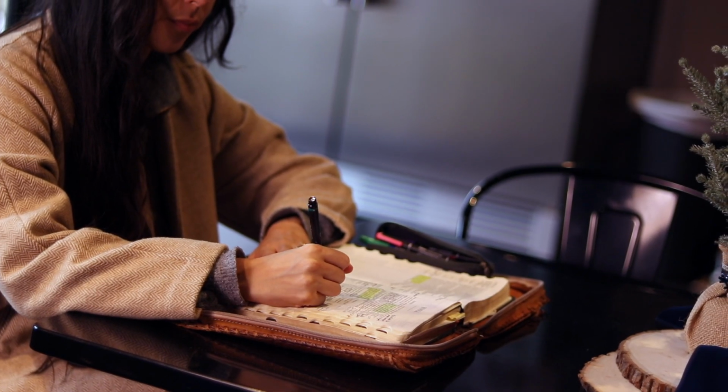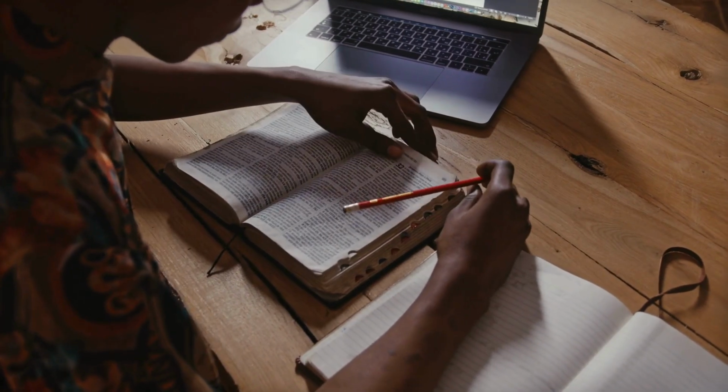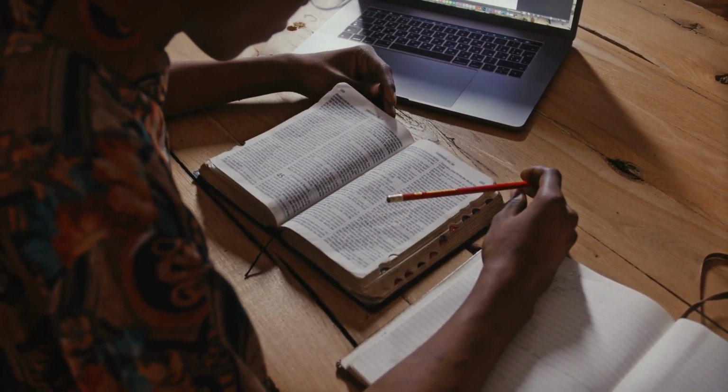Now, to be clear, nothing can replace the simple, prayerful reading of God's Word. But when you're ready to take that next step and start asking bigger questions and finding solid answers, these tools can be a total game changer. For years, this level of study was locked away behind software that cost hundreds, even thousands of dollars. But today, it's available to anyone with an internet connection. So we're going to look at 6 websites.